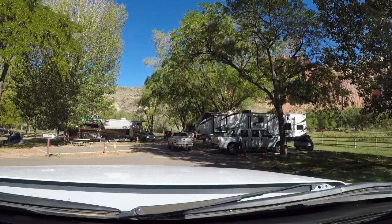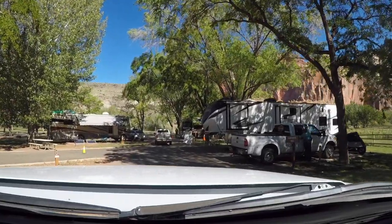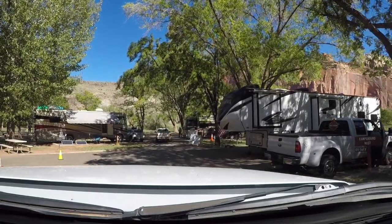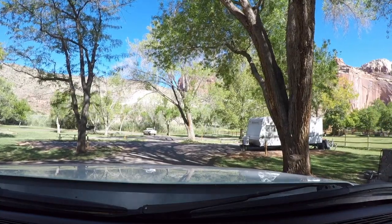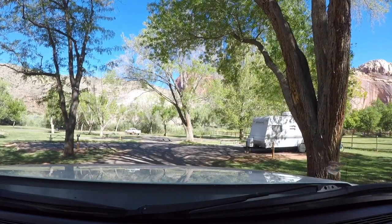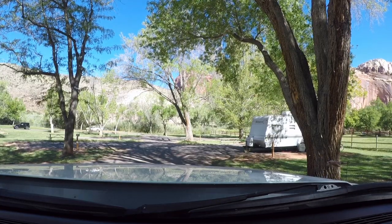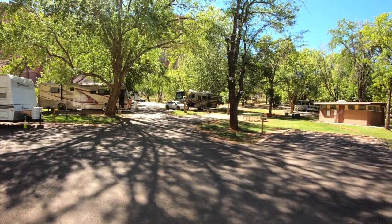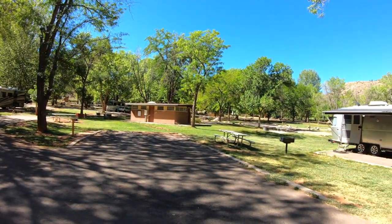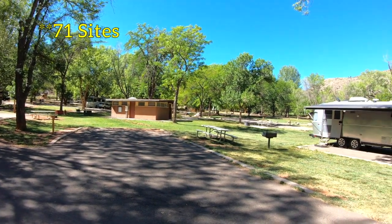Let's see. I think I'm in Loop A, 009. Site 9. Site 9 is that one right there, at the very end. Fruta Campground. Yeah, that's 50, 60 sites.